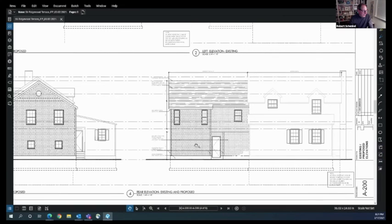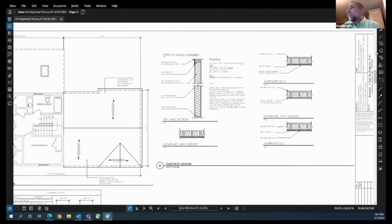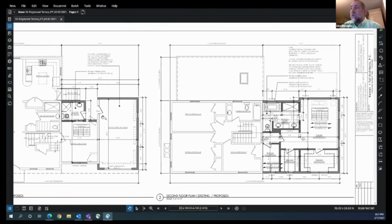Is there a door from the garage outside? How do you get in the garage from the backyard? Is there a way to get in, or do you have to go through the house? Yeah, there is. If you go up, I'll show you. There's a door right here. Oh, on the side, okay. So you're kind of going inside. Yep, that's good.